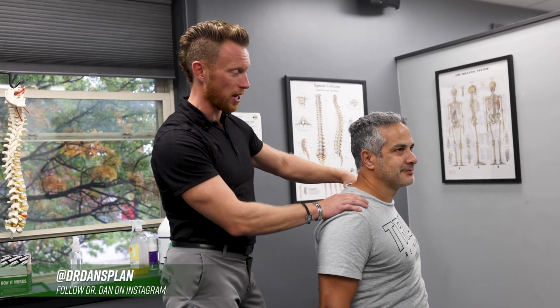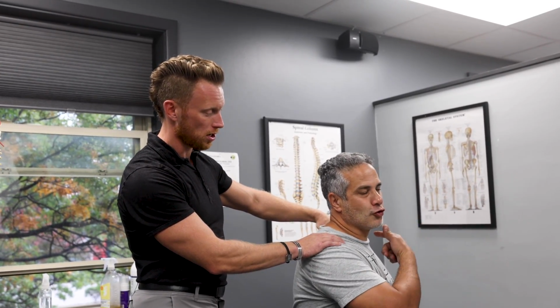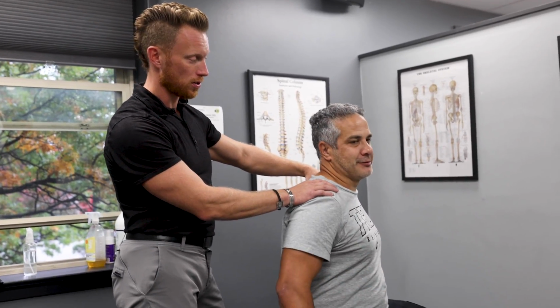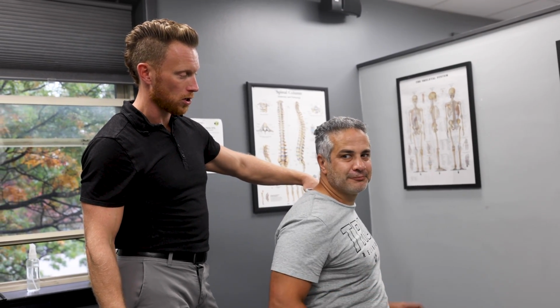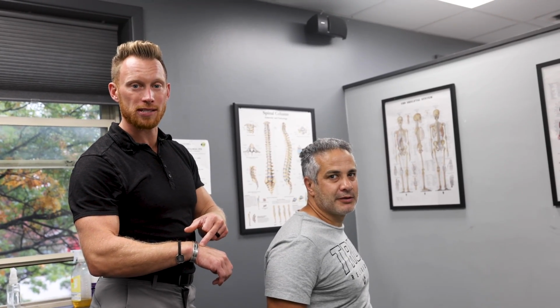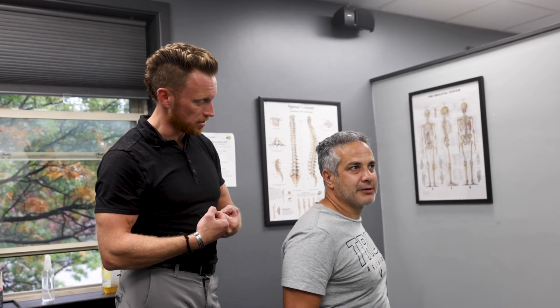Sari came in with, what were your primary complaints? Shoulder pain, neck pain, and wrist pain as well. For the wrist pain, previously we had what kind of treatment? Cortisone injection. So an anti-inflammatory, kind of a shot in the wrist to help reduce pain. Was not given any kind of rehab stretches, exercises, is that correct?